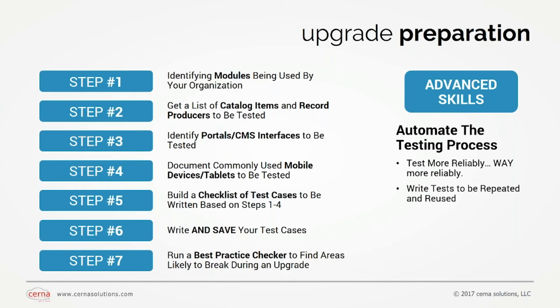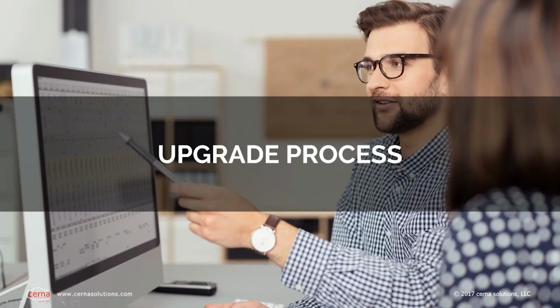You can write test cases that can be repeated and reused. And again, it allows you to test beyond what you can predict. So when you're doing automated testing with a tool like Capio, it allows you to test solutions from A to Z. So I'm going to quickly walk you through how to actually perform an upgrade, and then we'll talk about some common ways to get proactive.